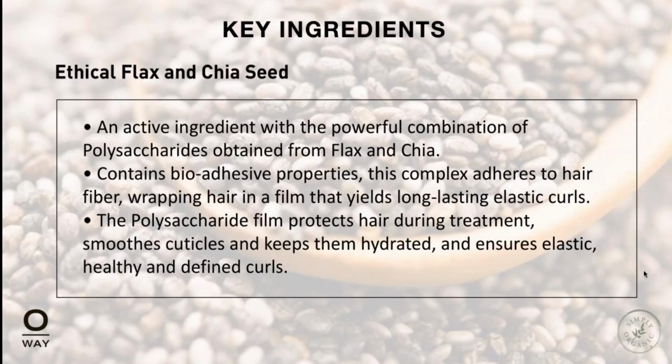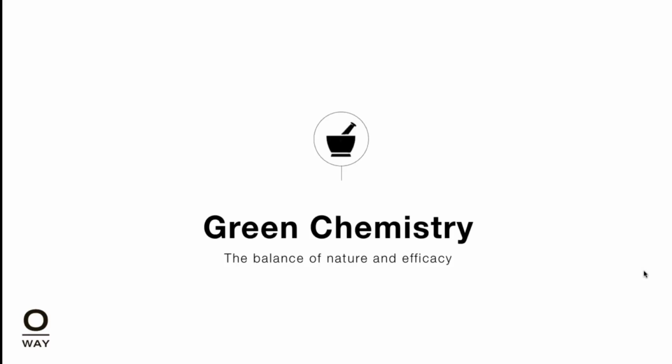So this will fight frizz. And so when you're working with changing the bonds and perming hair, or changing the bonds and relaxing hair, this is very, very unique and perfect for putting an actual film around the hair that's from a polysaccharide. So this is a really awesome ingredient that they've added to the new system.